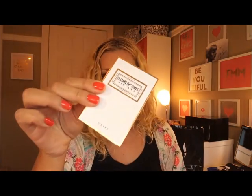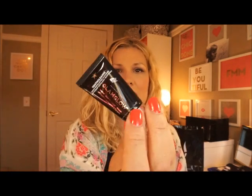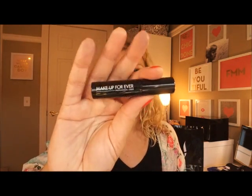Another Elizabeth and James perfume, which I love, and actually the white one is my favorite. Another L'Occitane hand balm. My favorite Glam Glow mask, love these. And a Makeup Forever mascara, the Smoky Extravagant mascara. So that was that. The other thing is, you know all those promo codes that you put in?